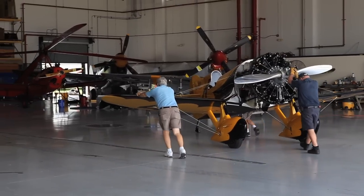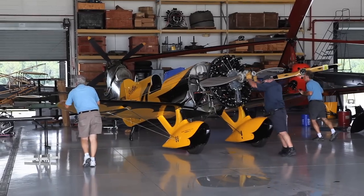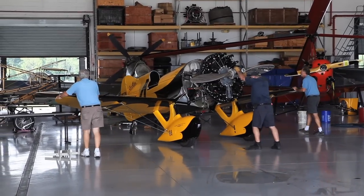Engine's nice and smooth, typical 985. Oil pressure was good, mag checks were good, idles nicely, it's clean, prop was working fine. Yeah, I think it's okay. Quite happy. It ran great, it was doing fine. Fun.